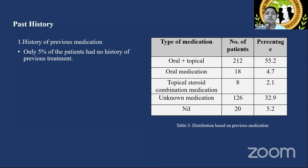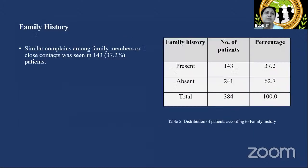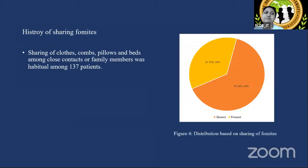About 95% of the patients had history of either using a topical or oral medication, and only about 5% of the patients had no history of previous medication. History of similar complaints was present in 20% of the patients. History of similar complaints among family members was seen in 37% of the patients. History of wearing tight garments like leggings, jeans, and tying of sari or dhoti tightly was seen in 50% of the patients, and the tinea lesions were commonly seen to be present in areas prone for occlusion due to tight-fitted clothes, like along the waistline, groin, or intramammary area.